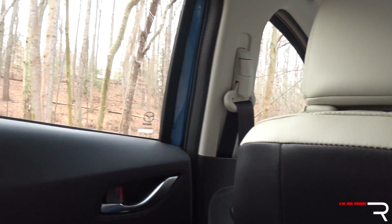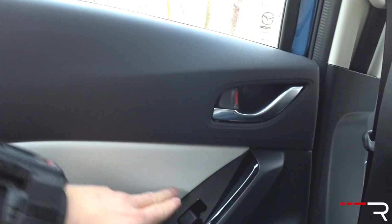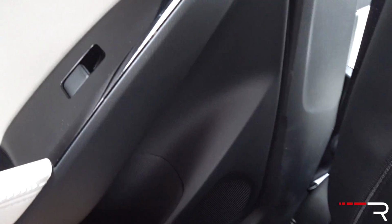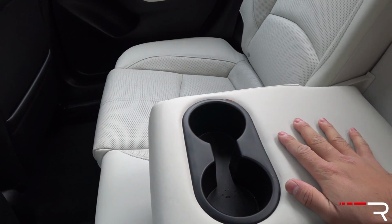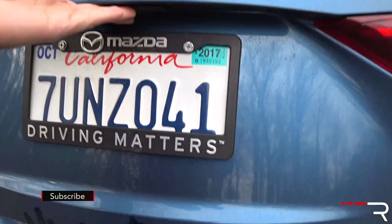Now shutting the door, the door sounds solid as well. It's hard touch plastic on the upper portion here with more of that piano black and some stitching. There's a little bit more storage compartment space in the doors, in the front doors especially. That's one thing Mazda changed. And then most trims will also come with a nice armrest here with some cup holders, and then the seats themselves, they fold down 60/40.